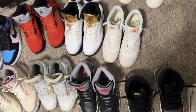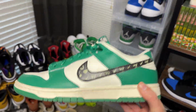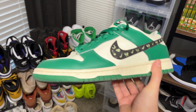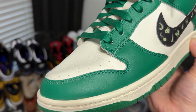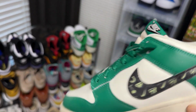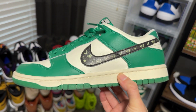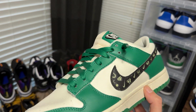Now, this is another shoe that I'm probably 100% convinced that I'm gonna get rid of because I don't necessarily like Dunks. I think they're really boring, to be honest. And the material quality is not the best. As you can see, the cuts of leather just look very cheap. I just never liked Dunk quality, to be honest. I think they're a little overrated in the grand scheme of things. I think they're just a very basic kind of shoe.